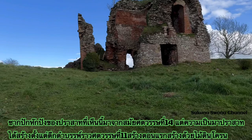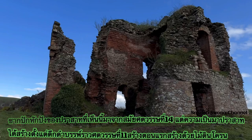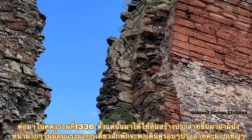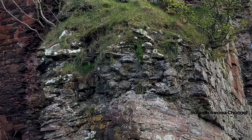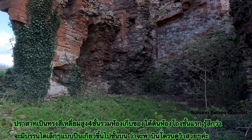The structure you see here, I think, is from the 14th century, but the ruin comprises four phases of buildings. The first castle on the site was an earthwork motte-and-bailey, built around the 12th century. Around 1336 the castle was made of stone, and then in the 14th century this one became part of the current ruin.